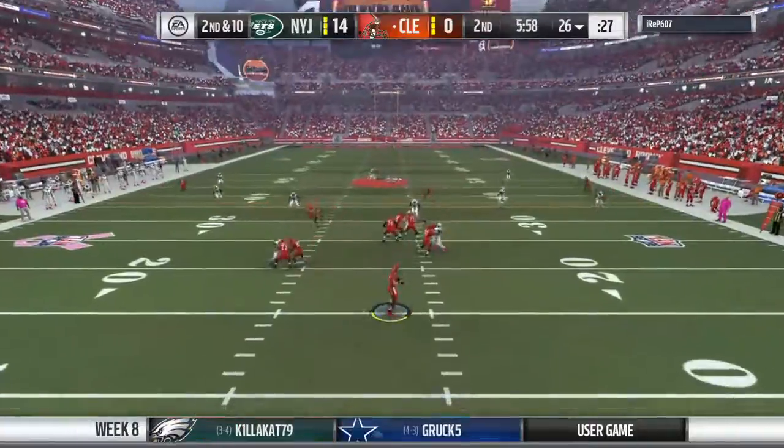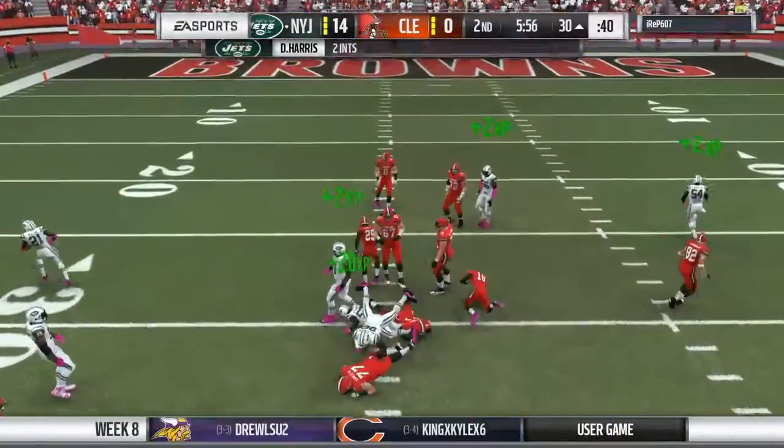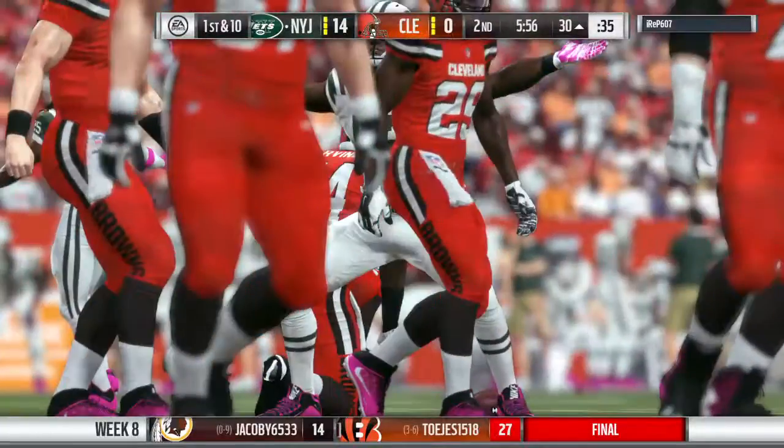He'll try again with the arm here on 2nd down. And for the 3rd time here in this half, it's intercepted. Picked off by the linebacker, David Harris. And his guys will take over at the 30-yard line.